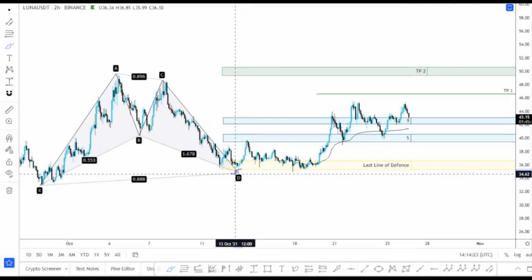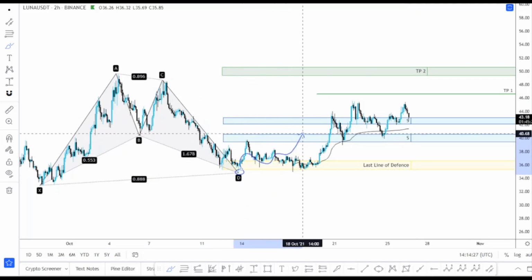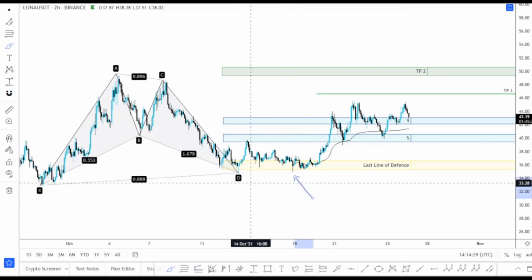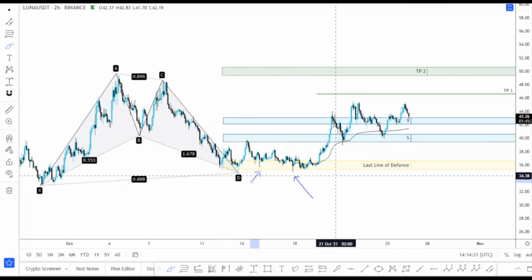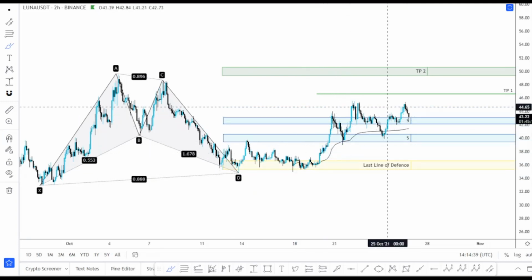And as soon as the price action came to around $35, we started moving towards the upside. And as you can see, the support, which is the last line of defense, we tested a number of times. As soon as we held this level, the price action started moving towards the upside.